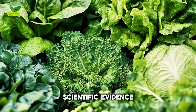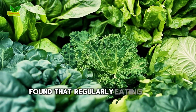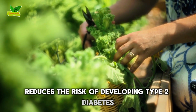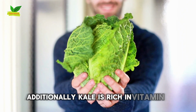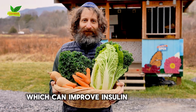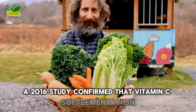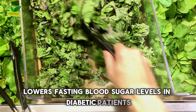Scientific evidence. A 2021 study published in Diabetes Care found that regularly eating leafy greens like kale reduces the risk of developing type 2 diabetes by 14%. Additionally, kale is rich in vitamin C, which can improve insulin sensitivity. A 2016 study confirmed that vitamin C supplementation significantly lowers fasting blood sugar levels in diabetic patients.